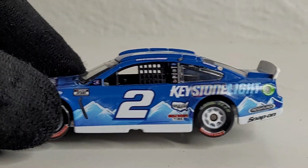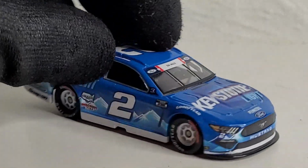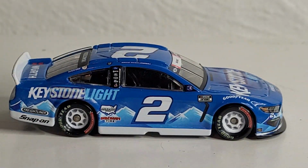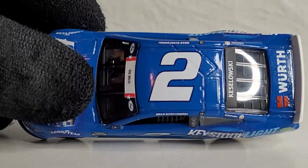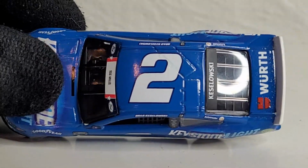It really does look similar to the Miller Lite car that we had from the early 2010s, when you had the beer bottle just pouring into the paint scheme. That is still by far my favorite Miller Lite scheme. But this one right here is definitely up there in the top 10 list for the Brad Keselowski Blue Deuce schemes. You can pretty much consider this a Blue Deuce scheme. This is the return of the Blue Deuce, because it is technically a Miller car.